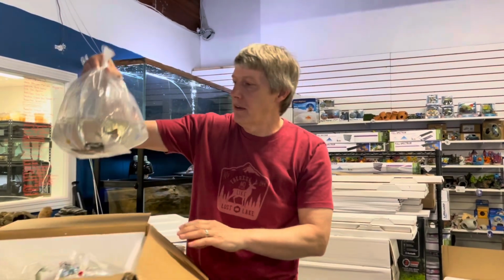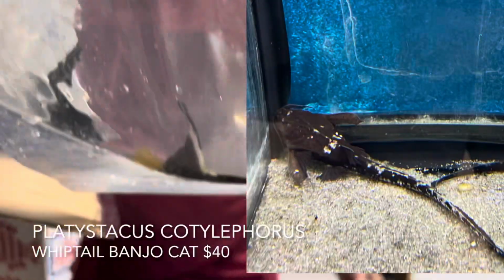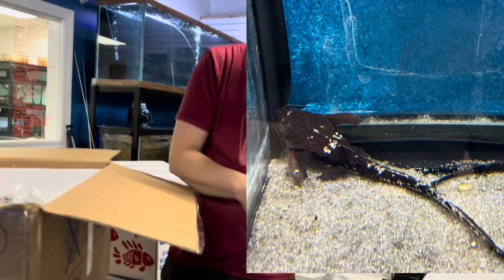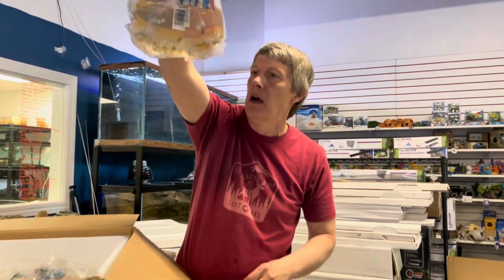Let's see what pleasure we have. Oh, super cool. I love these guys. These are whiptail banjo cats. Got a few of these a couple months ago, sold out of them, and they came back around. I said, yes, please. Grabbed a bunch of them. Super cool fish.